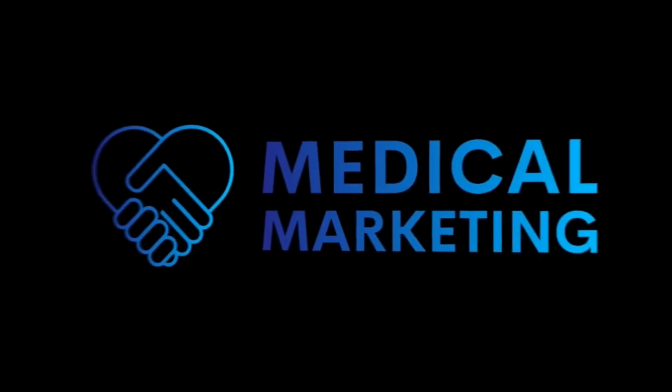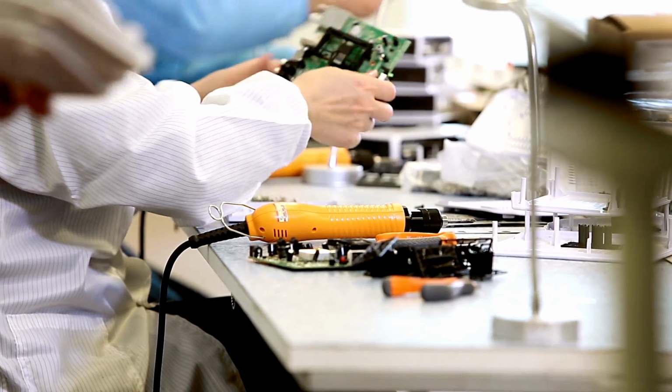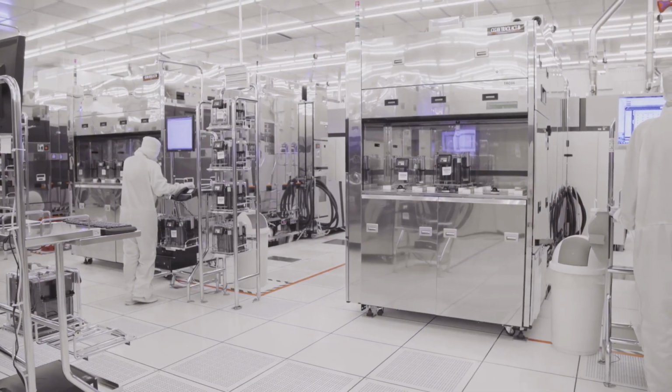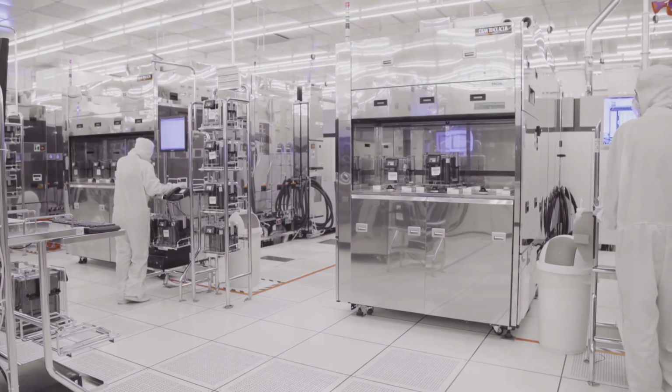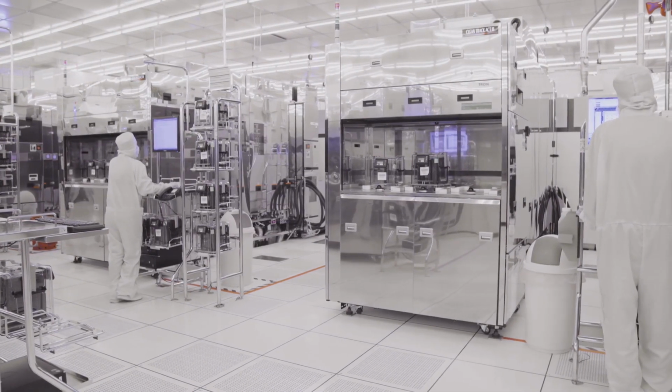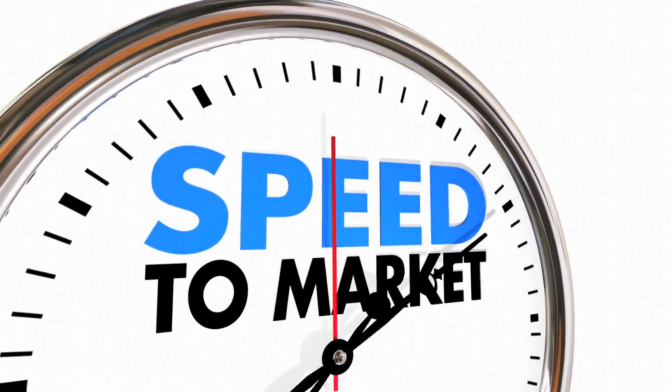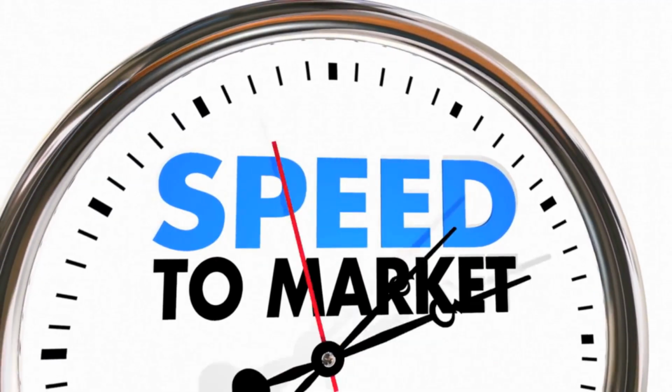Bringing a new medical device to market can be streamlined and save costs with contract manufacturing. Imagine access to state-of-the-art facilities and specialized expertise without the hefty investment. Contract manufacturers bring established infrastructure, allowing you to focus on innovation and faster time to market.